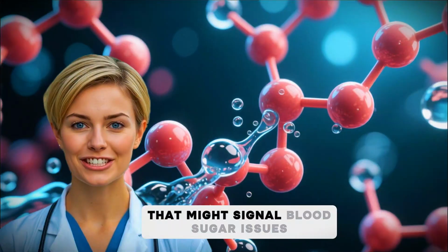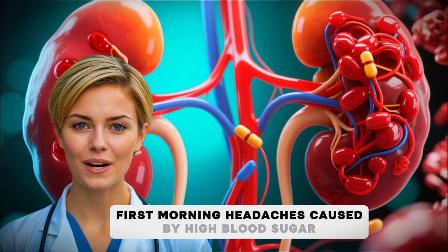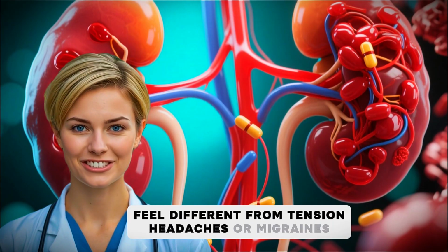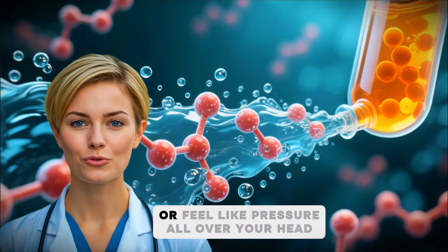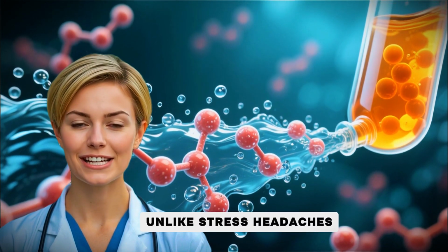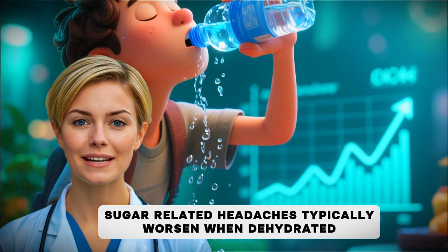that spill into urine. The mechanics behind this involve osmotic diuresis, a process where excess glucose draws water into urine. Healthy kidneys reabsorb nearly all glucose, but when blood sugar exceeds 180 milligrams per deciliter, the kidneys cannot reclaim it fast enough. Each glucose molecule pulls water molecules with it, increasing urine output.